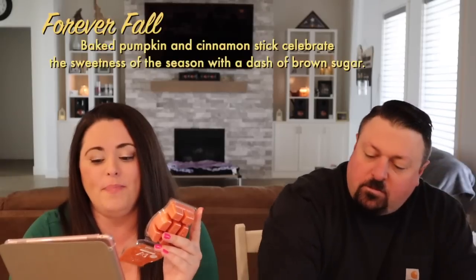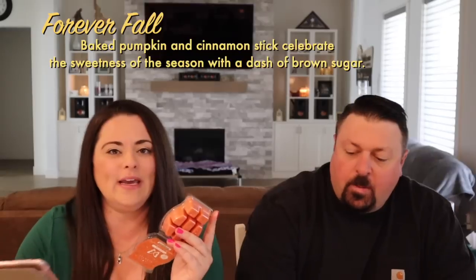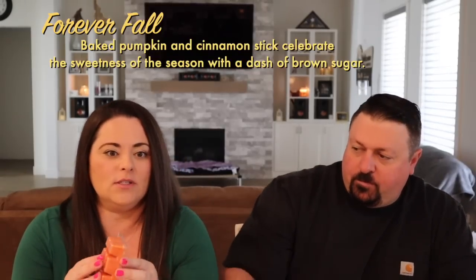This is really nice. I feel like this is a pumpkin forward scent without the spice. Yeah, I like that. Except it does say that there's cinnamon stick in here, and I would definitely disagree. Forever Fall is baked pumpkin, cinnamon stick, and brown sugar. I don't get any cinnamon in this whatsoever, at least on cold, and clearly we haven't warmed these yet.